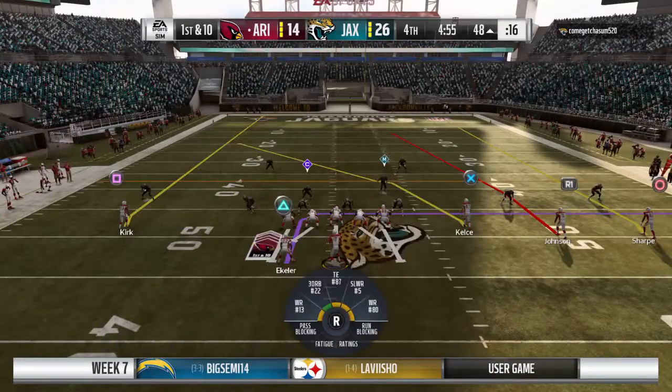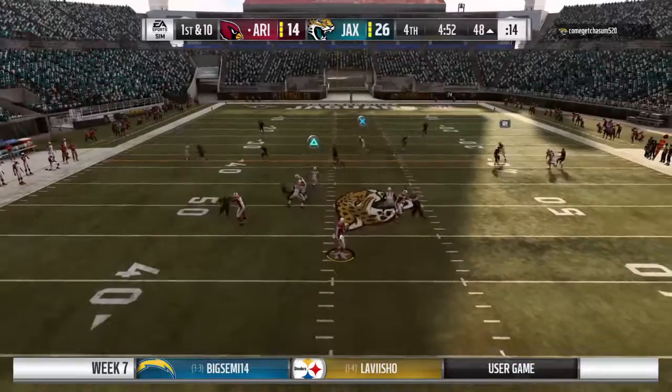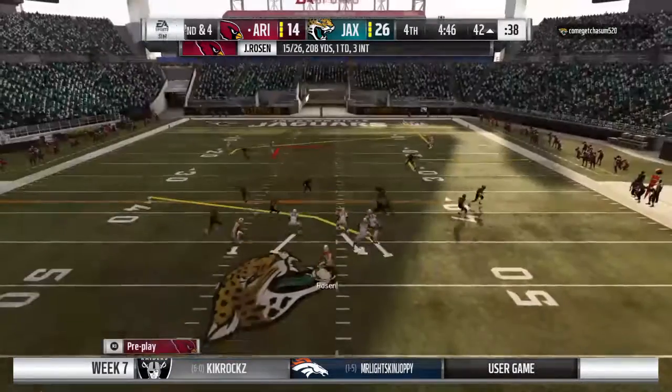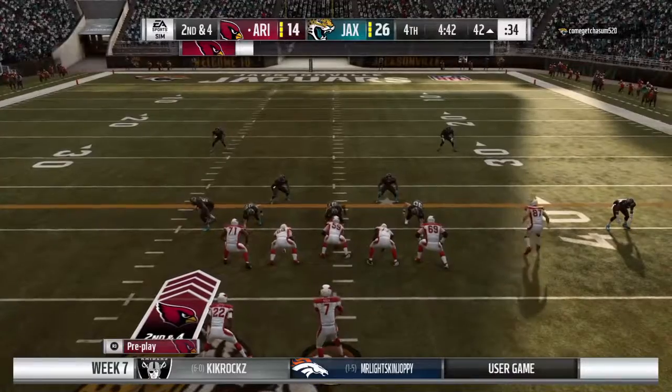Leppard. On first down, it's Rosen. He's going to flip one out here to his running back. Broke through some contact, but unable to reach the 40. 6 yards on the pickup, and it'll be second down.